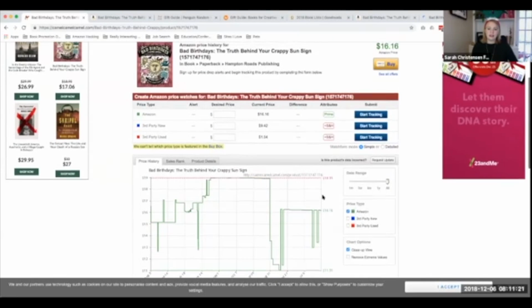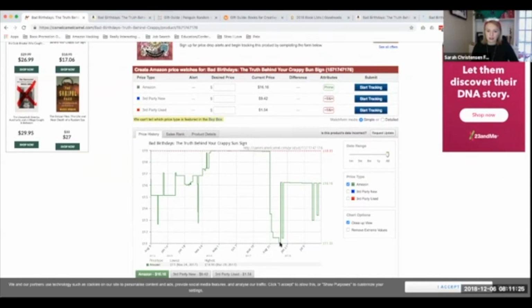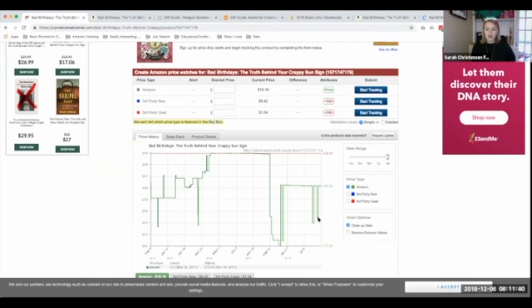Here we can see the sale prices over the season. So look way down here, it was $11 last year around this time. So I might want to say, oh, this might go lower if it was $11 around this time last year. It's up here now, but this was about $13 a few days ago, or earlier this year.